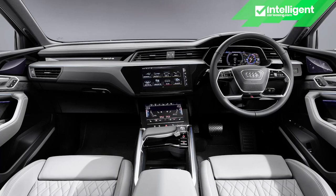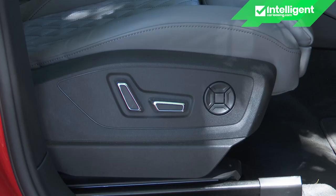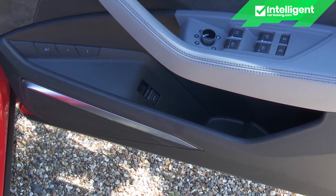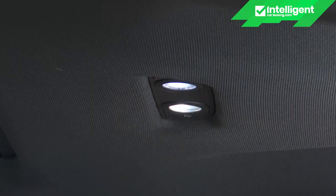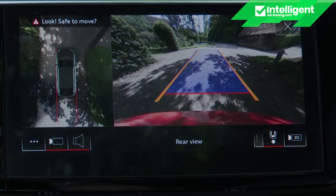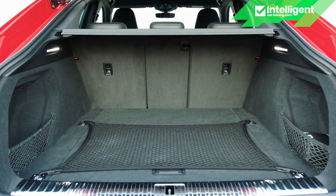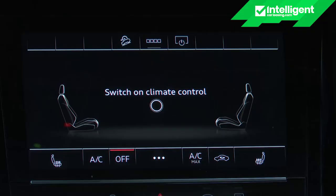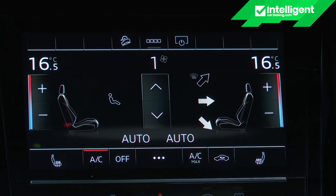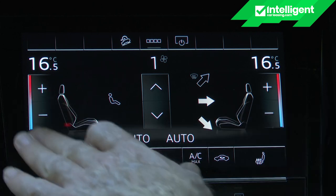Inside, you'll find full leather upholstery. The seats at the front feature heating, four-way electric lumbar support, powered adjustment, and the memory function too. There is also an LED interior lighting pack, an auto-dimming rearview mirror, a rearview camera, cruise control with a speed limiter, a removable rear net partition for the boot, and deluxe two-zone electronic climate control. Now that can be programmed to either heat or to cool the car before you get into it.